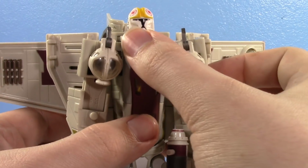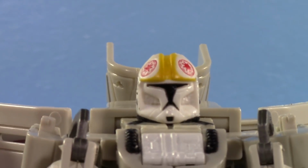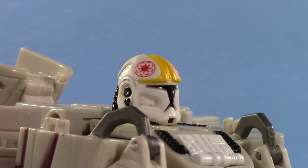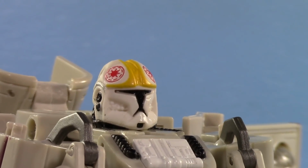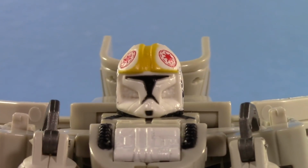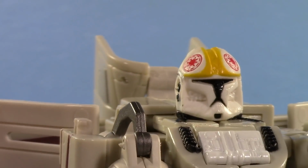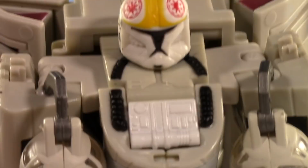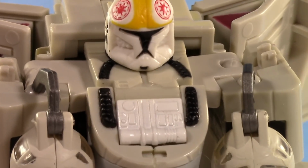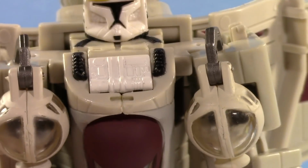But yeah, this is interesting. Let's look at that head. It's actually not a bad sculpt on the helmet. It has like this weird inner detail on the little cheek areas. I mean, it's a clone trooper pilot. Looks the part. He has the tubes. That looks nice. He's got the tubes kind of running down onto the little control box that's entirely unpainted. But it's still white, so that's nice.